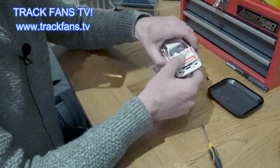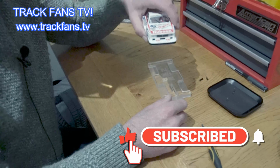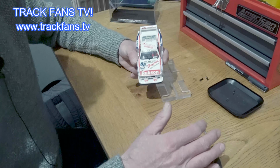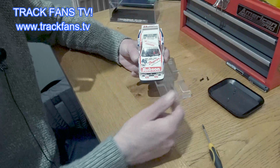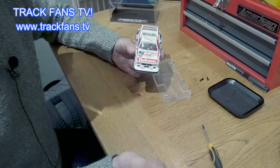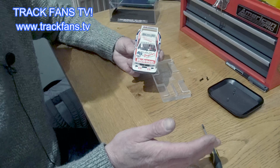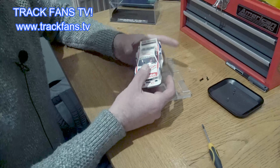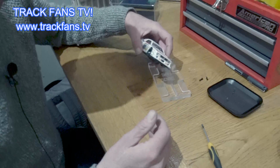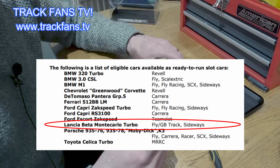Anyway, after Christmas and my birthday, I decided I wanted to get a car for each class of the racing every Friday at Rockingham. So like Group C, Group 5, GT3, GT, Formula 1, 1960s, 70s Polycar Formula 1. That is ace, by the way, I love that. And so on. So I went down the list, and here you can see the list on the screen. There it is, and you clearly see there Lancia. So I bought that one.